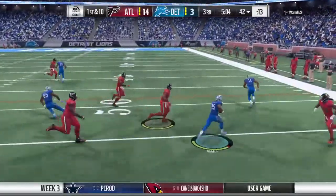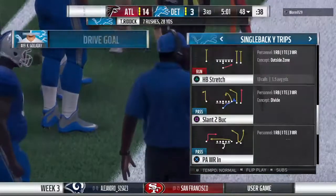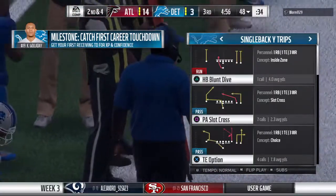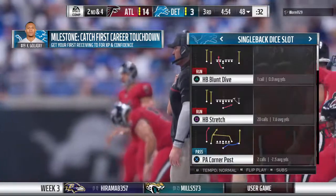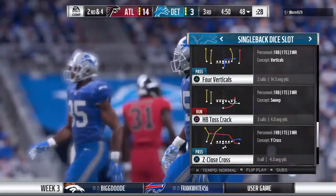Riddick with a carry. And he's going to bull his way forward to the 48. He'll get a nice chunk there on the first down run, and it's 2nd and 4. That was a good run, and it got to the second level. And what I mean by that is that's where the linebackers usually play.